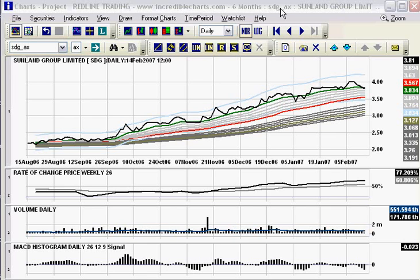And we want shares that have good liquidity. In other words, the volume is high enough so that if we want to get out, we can get out. If we want to get in, we can get in pretty close to what we want to get in at.